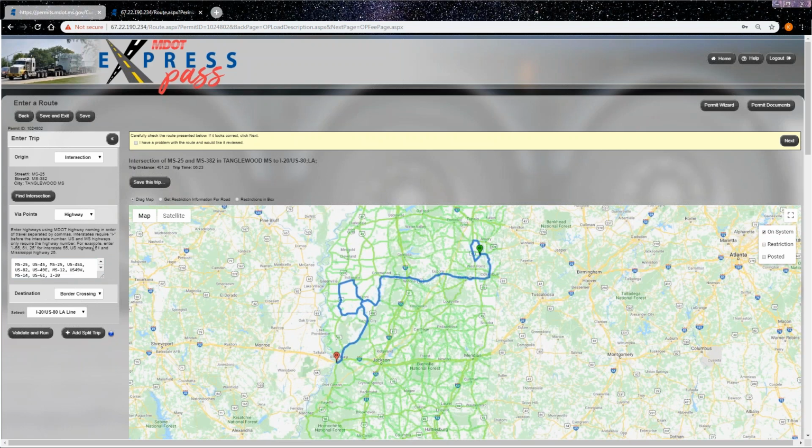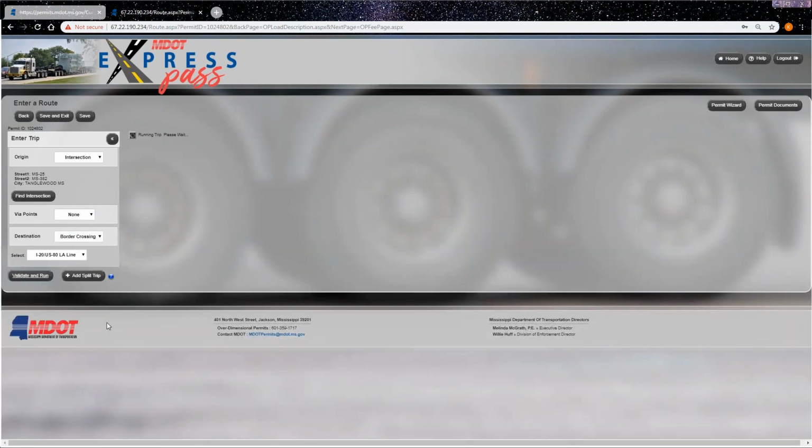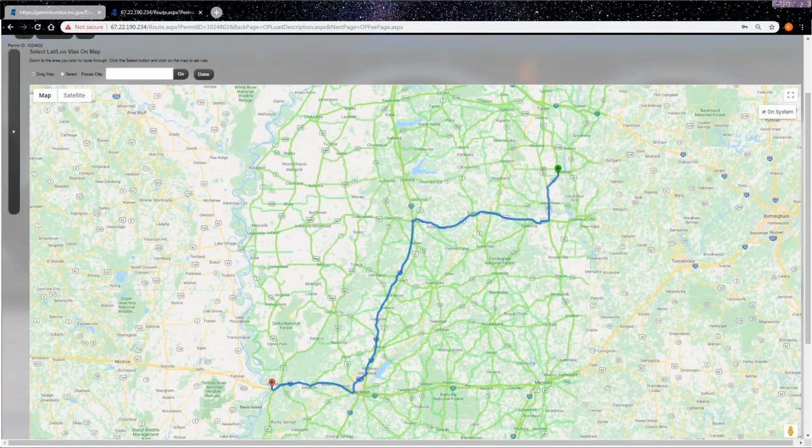If this is not an applicable route, then you have the options to remove the via highways. You can start over at none, or you can also add a via point. To add a via point, select the Find Map feature and then select on the map. Notice that your default route is still selected.